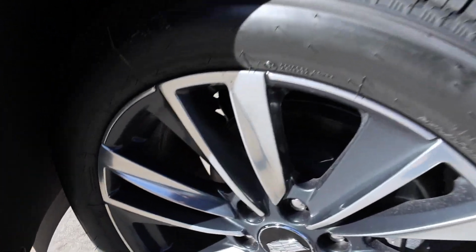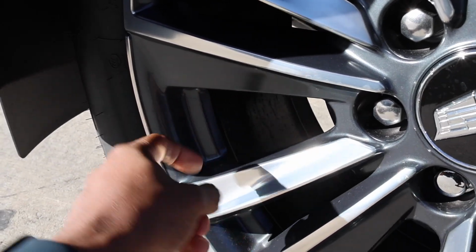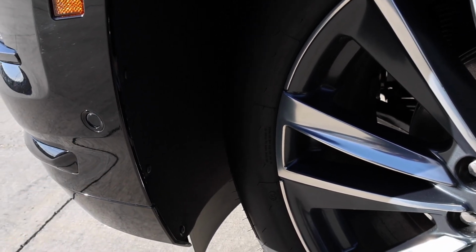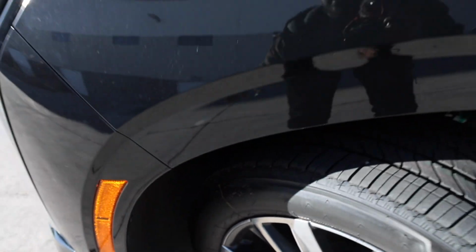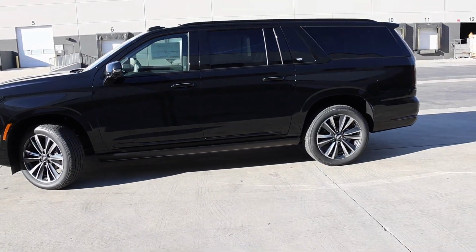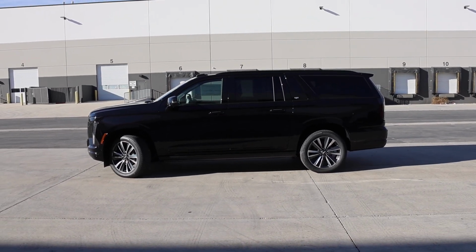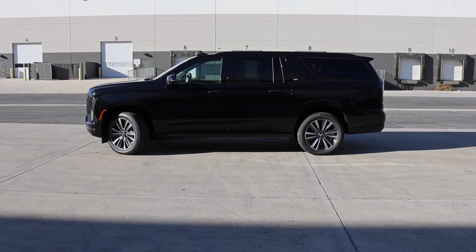Now let's get a little bit closer so you guys can see here. You have this polished look on the wheel, and then you have this gray pocket. These tires have 2,403 pounds of capacity. Max PSI is 44 if you care to know that. And then when you scoot back, here's a side view of this big Suburban-style Escalade. That looks really good. The lines on the Escalade on the longer version look great.